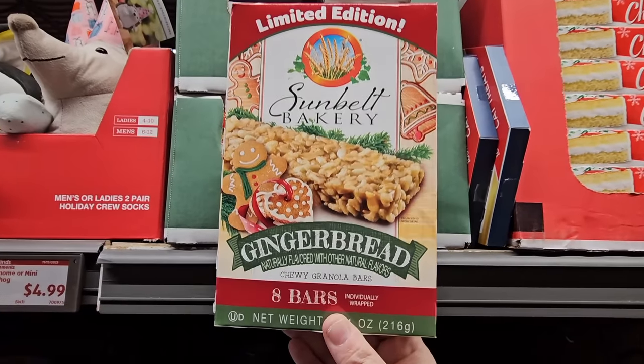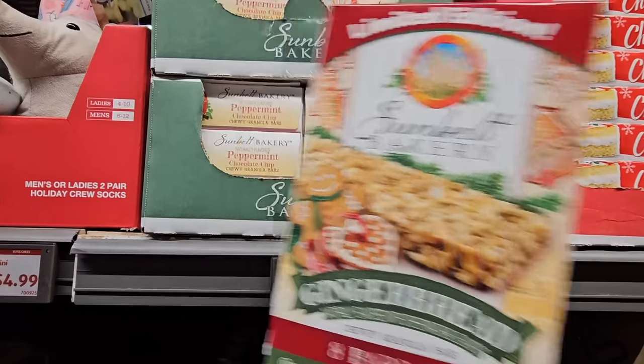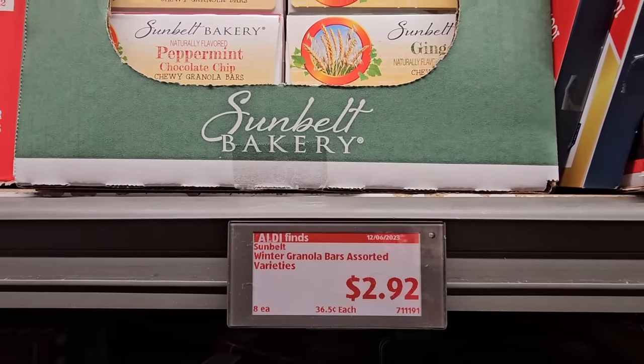Ooh, gingerbread. Now that would be good. I think the gingerbread would be better than peppermint. That's just my opinion. But for $2.92, you could definitely try both of them.